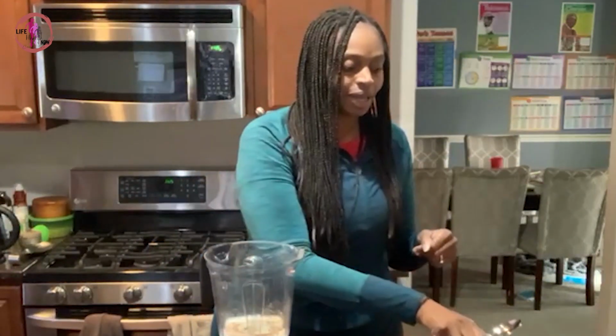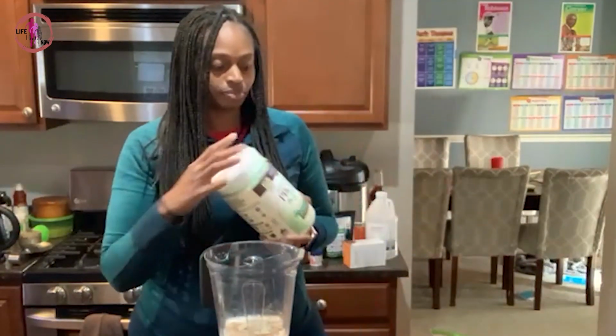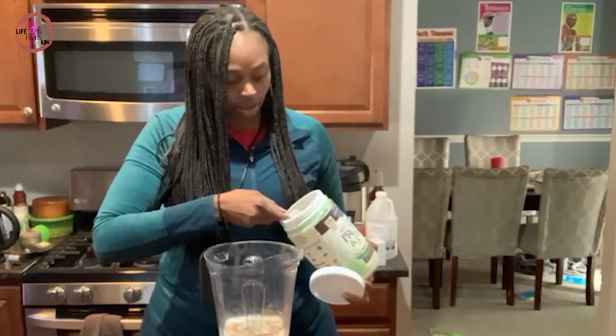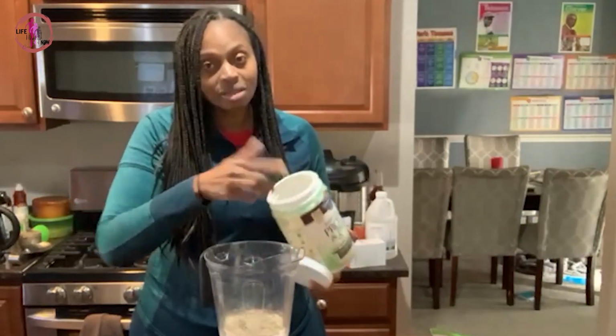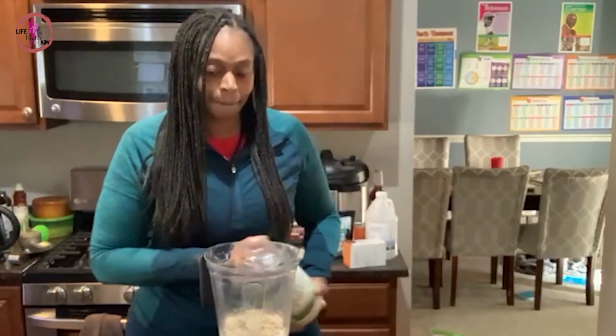That's okay, all right? I also like to use this Garden of Life protein. This is also chocolate. So I'll take this and I'll put in, for this, I usually use a whole scoop. And that's gonna be another like 20 grams of protein. So this is a good amount of protein, right? That's 35 grams of protein just for that right there.